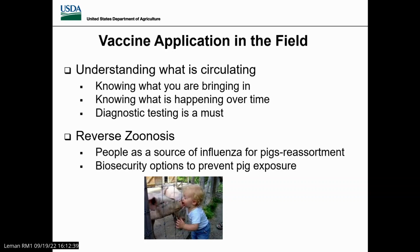And then the other thing that we oftentimes don't think about related to influenza, if you've been in the influenza field for a while, you always hear the pigs are the mixing vessel and the pigs are the ones responsible for all the problems we have. And I would actually say people are quite responsible for a lot of our pig problems because we have the ability to share our influenzas with pigs just like they can share with us.